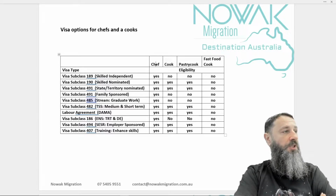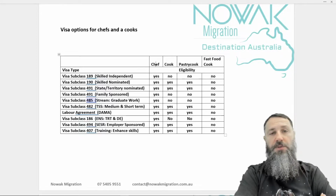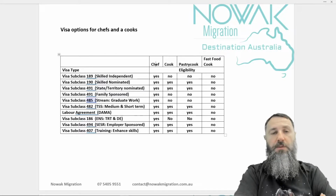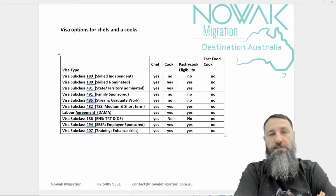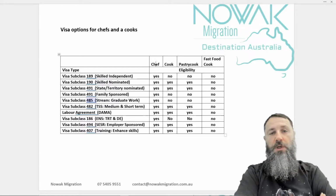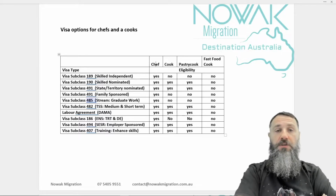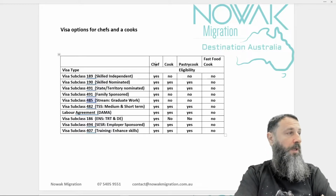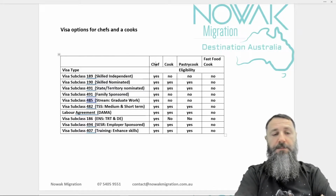482: chef is eligible for the 482 under the medium stream, so a visa for up to 4 years, and after 3 years on the 482 visa you can apply for the ENS under the transition stream. Skills assessment not required. Cook: 482 short-term stream, so you can get the visa for 2 years and you can potentially extend it for another 2 years in Australia, but there is no direct pathway to permanent residency. The same for the pastry cook. Labor agreement, DAMA: that's under the 482 program, and there are different DAMAs. Cairns, Adelaide, what else? Kimberley region has got its DAMA.